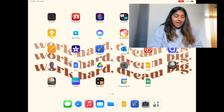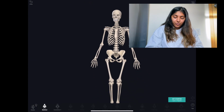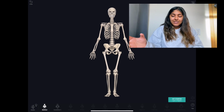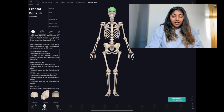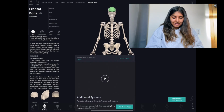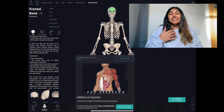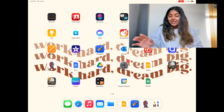That's super helpful. Complete Anatomy is something that I used just a little bit, not too much, but it was super nice. I just downloaded the free version, but I know there's a paid version. You can basically just click anything on the skeleton and it'll give you a ton of information about each bone. And I'm pretty sure you can go into muscles and stuff like that. That's obviously in the paid version, but this is something that I used a little bit, but I could see how it could be really helpful. I also have Google Docs, Google Drive, Google Slides, and then BoneBox.